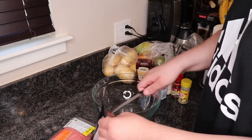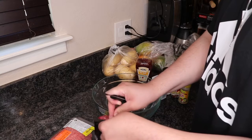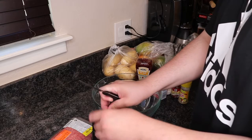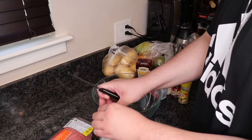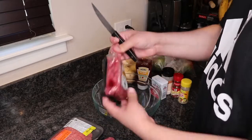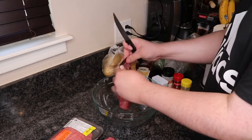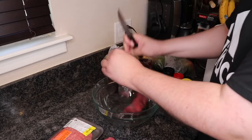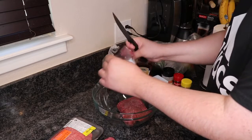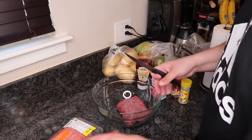I don't know if this is anybody else's phobia, but I hate touching raw meat. I think it's just because there's a lot of bacteria that freaks me out, but I hate touching raw anything. So we'll just squeeze it in there. Okay, that's good enough, so we'll just put that there.